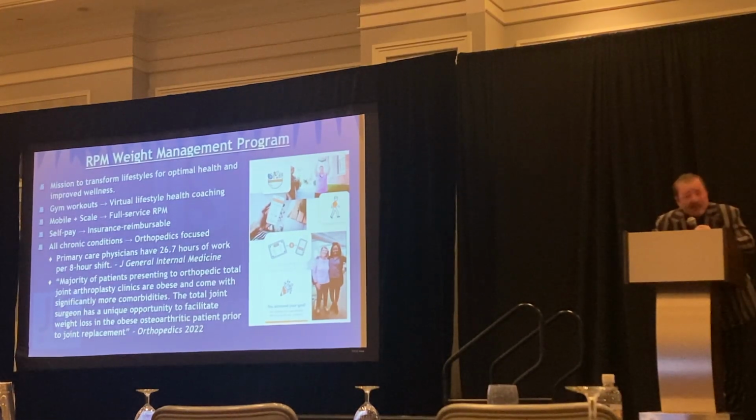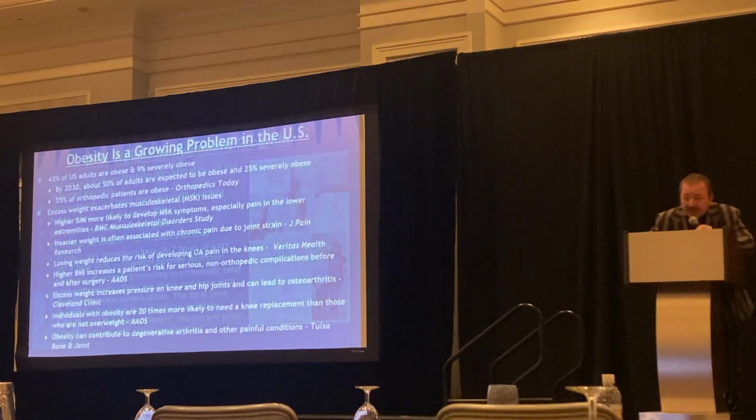It can be self-pay, but as I said, insurance can reimburse this, and it's for many chronic conditions other than just obesity. But for us in the world of osteoarthritis that I'm dealing with, we do have many obese patients that come to us with problems. And we do know that, you can look at this data, everywhere you turn, there's a growing problem with obesity. Just walk around, look around, and you can see it day in and day out.